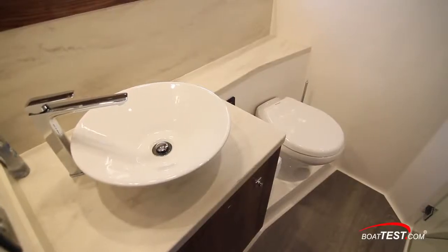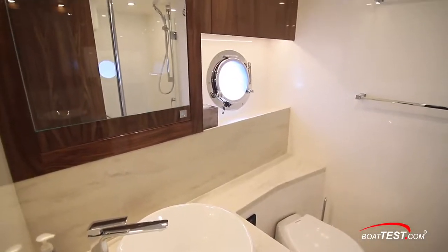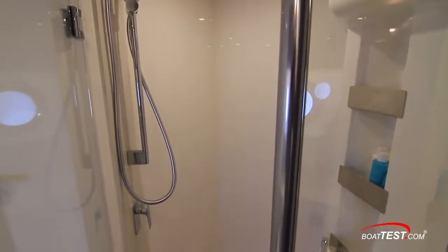Forward into port is the master head. It includes Corian counters with a vessel sink. The climate control is also included here. There's an opening port light, and like all on this level, it includes a sensor to alert the helm when opened. And there's a fully enclosed walk-in shower with corner-mounted shelving.